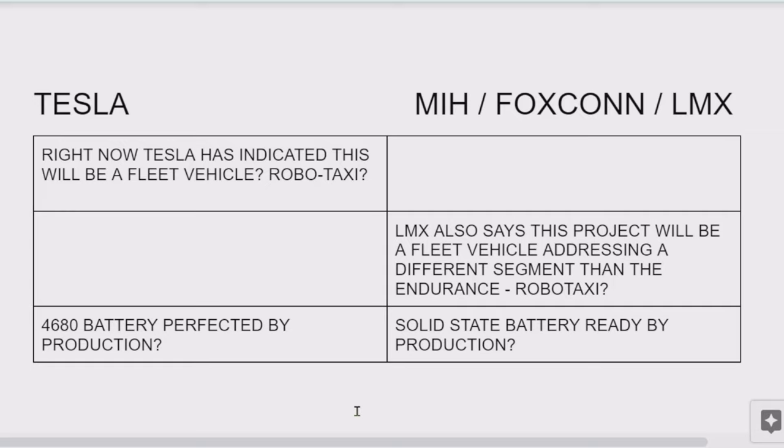Lordstown Motors also says that this project, the MIH project that they are developing, will be a fleet vehicle as well, addressing a different segment than the light duty Endurance pickup truck. So by deduction, robotaxi, delivery taxi, delivery bot, small delivery van, and so forth. And now they said they're not going to use the 4680 battery. Will the 4680 battery be perfected by the time production starts on this car? And they're saying 2025.